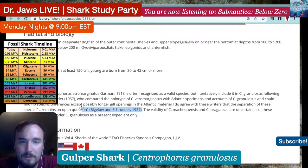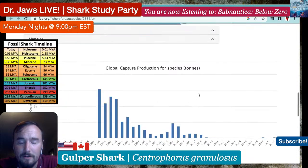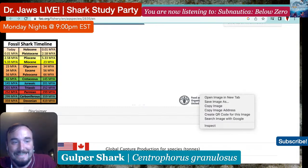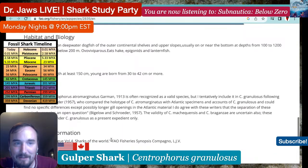So is this a quote? This is a quote, I guess, from Bigelow and Schroeder. Interesting. The validity of C. metequensis and C. braganzae, I have no idea what these two are, uncertain also. These species are listed under C. granulosus as a present expedient only. Oh man, the taxonomy is so messed up on this species. It could be everything. It could be none of them.